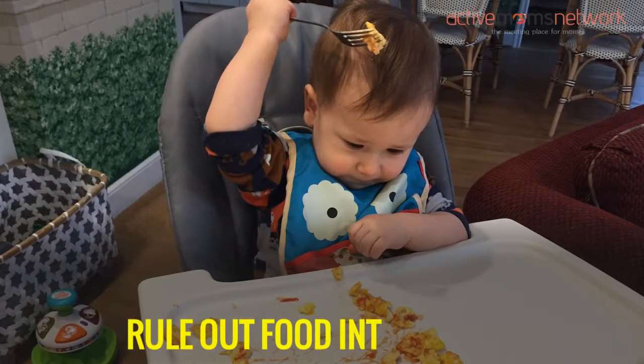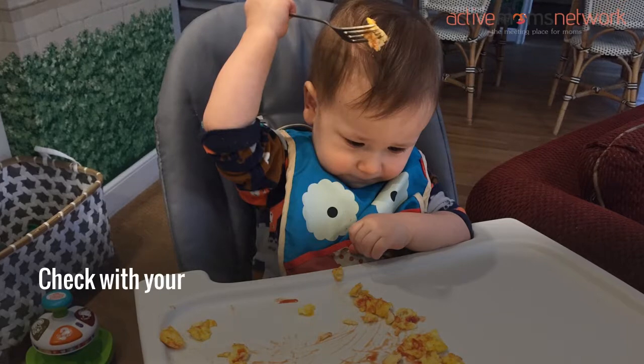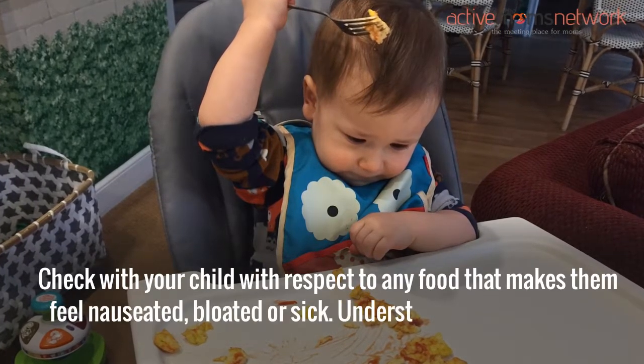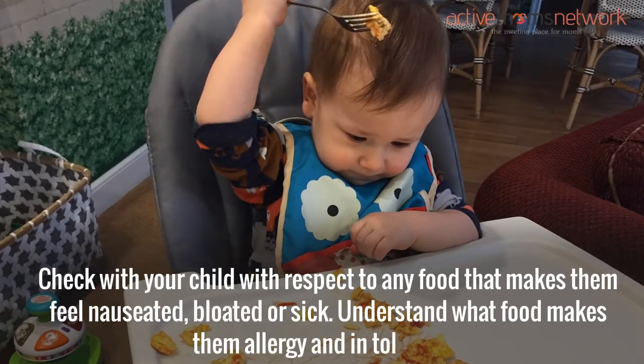Rule out food intolerance. Check with your child with respect to any food that makes them feel nauseated, bloated or sick. Understand what food makes them allergic or intolerant.